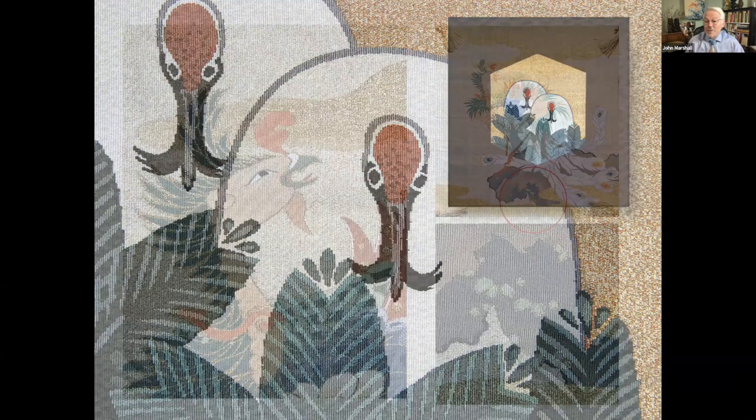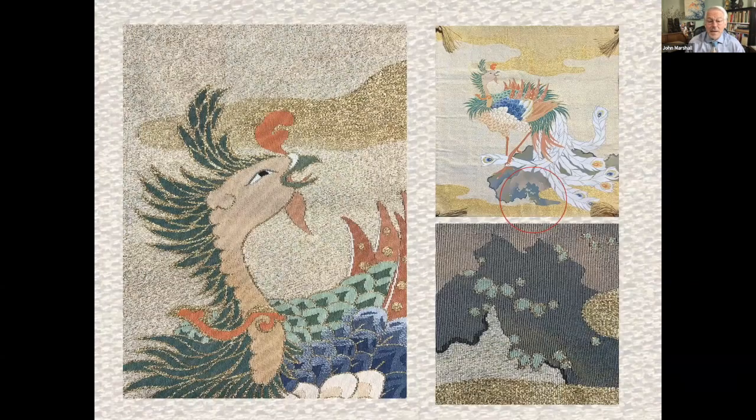This exquisite piece is also one that was posted today. It's a tapestry weave, very high quality, showing this beautifully colored phoenix. And the red circle is just highlighting a detail on the rock that it's standing upon.